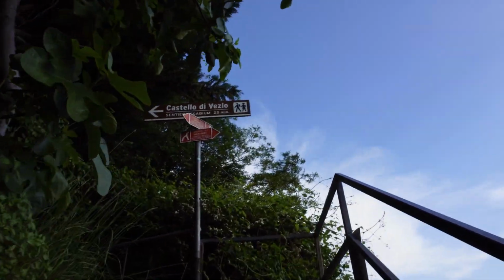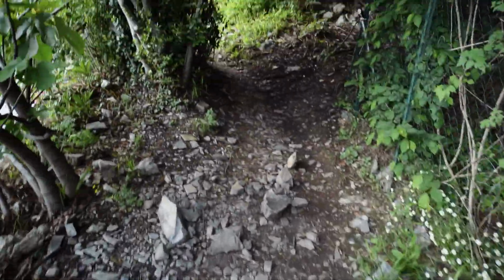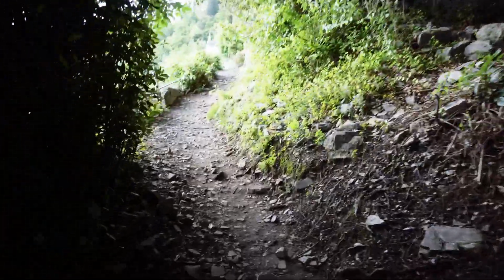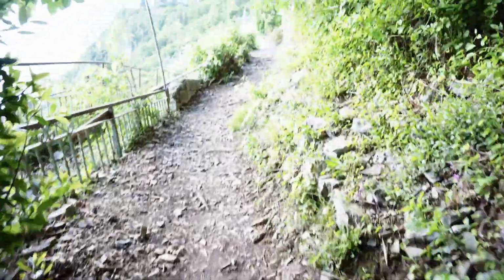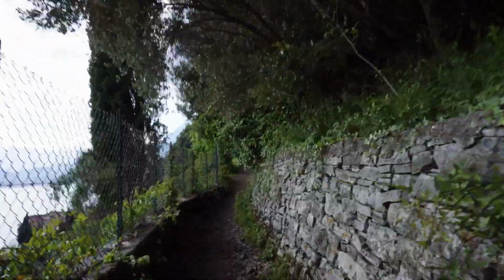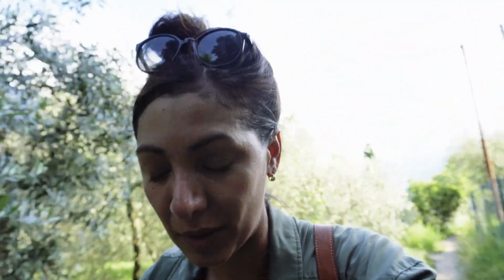Remember when I told you to wear comfortable walking shoes? This is why. You want to avoid hiking with slippery shoes here. The hike is also slightly elevated, so bring water to stay hydrated. Guys, the hike is long, but so worth it. Just make sure you bring comfortable shoes because it's very rocky.